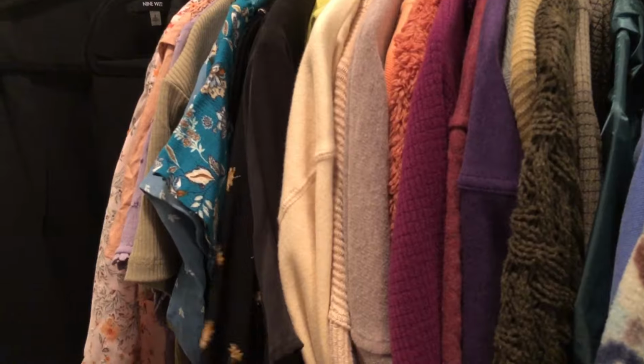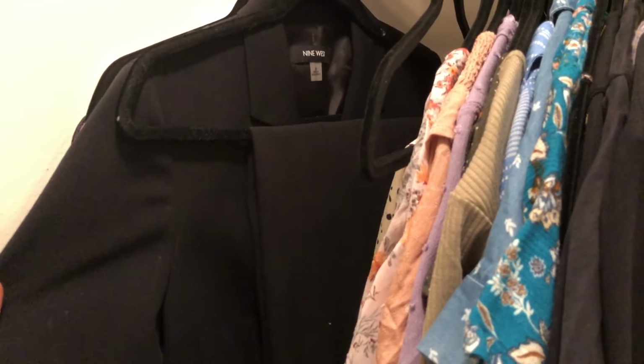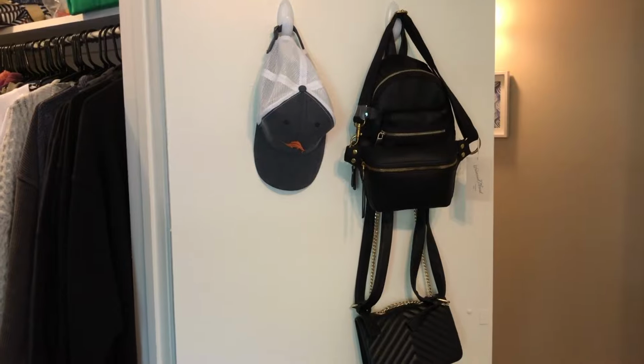Behind that is all my dresses, and then a couple of nicer clothing options, business professional, business casual, and my white coat. On the back of the door to the closet, I just have some extra purses and a hat hanging. All right, last up, if you exit my bedroom and go straight down the end of the hall, you will enter the bathroom.